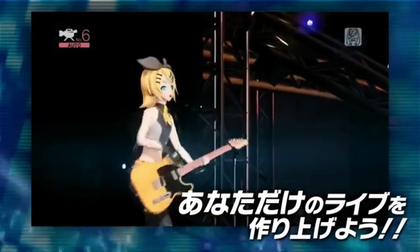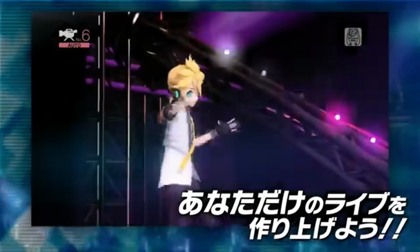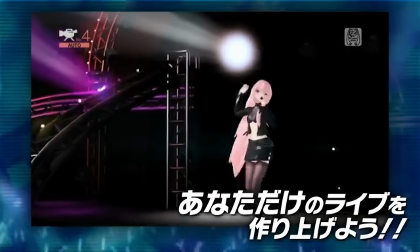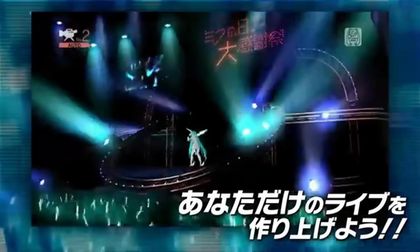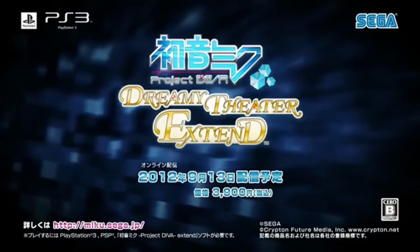That requirement, the weirdest always-on requirement I've ever heard in my life, was apparently removed for Second and Extend. You only had to authenticate once, although if you unlocked more songs on PSP, you would then have to reconnect to update what tracks the PS3 version of the game you bought twice you are allowed to play.